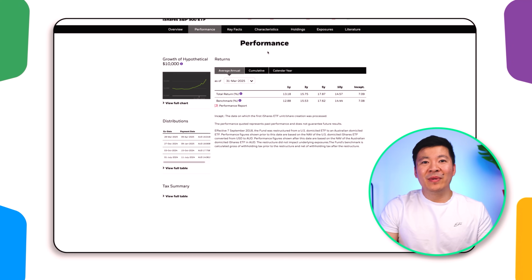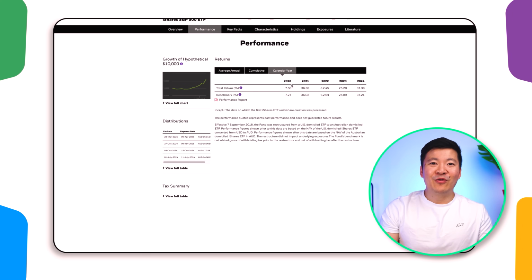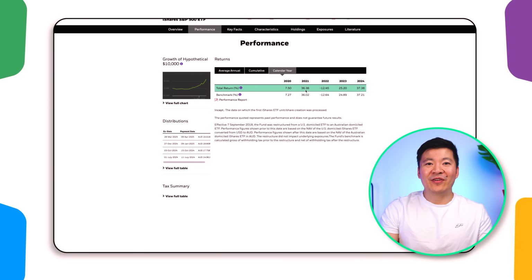For a more detailed performance per year view, let's look at the calendar year returns over the past 5 years. In 2020, during the pandemic, IVV returned about 7.5%, followed by 36% in 2021, negative 12% in 2022, 25% in 2023, and 37% in 2024. So overall, it's been a strong 5-year period.